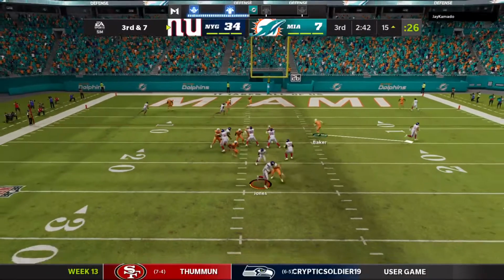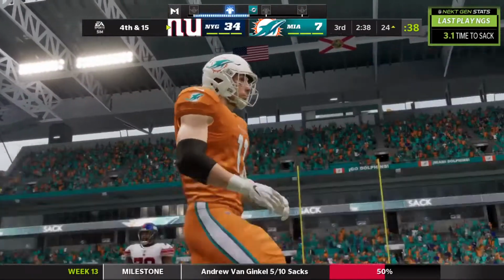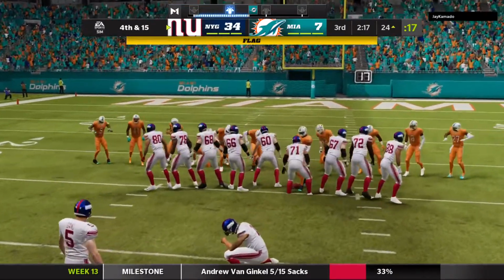Now Jones off the play fake, and he's going to go down. He's sacked back at the 24. So often we talk about quarterbacks holding on to the ball too long. Well, we can't say that there. He had no time to do much of anything.